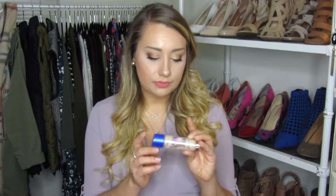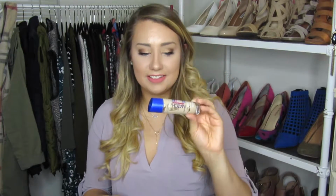The coverage is really good. It doesn't last all day though, like some of my other foundations that I was loving, but for $6, I'm not going to complain about it. The color matches me perfect. This is the color 103 True Ivory, and it's perfect. I don't know if you guys can tell, but I'm scraping at the sides, which is ridiculous, but yeah, I'm going to get another one of these soon, and I've really been liking it.